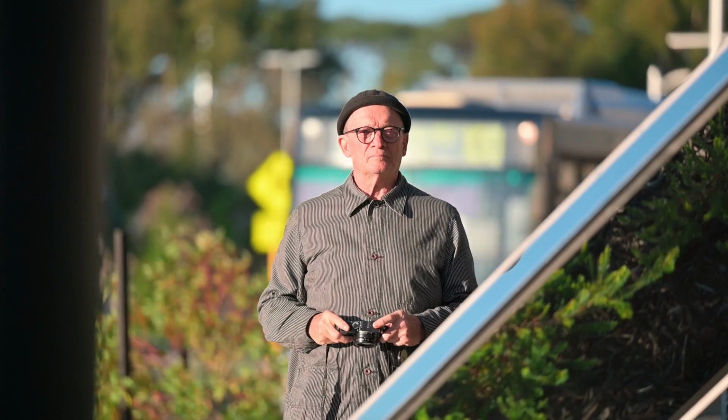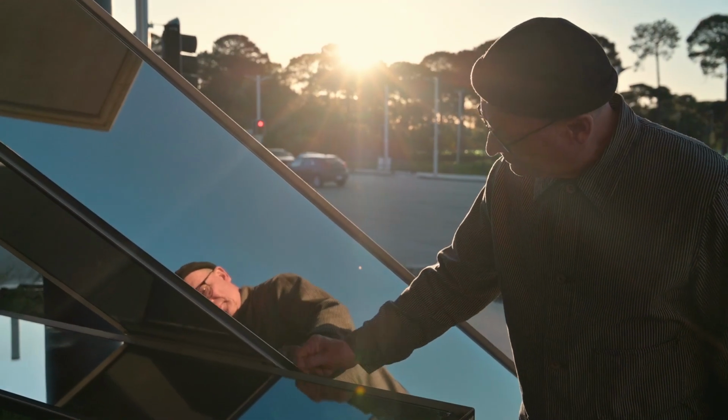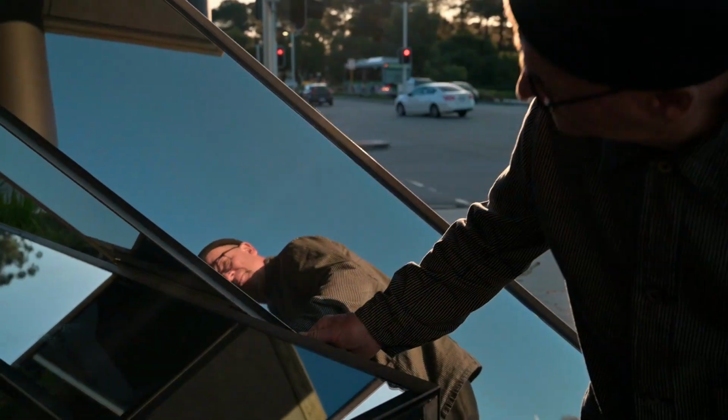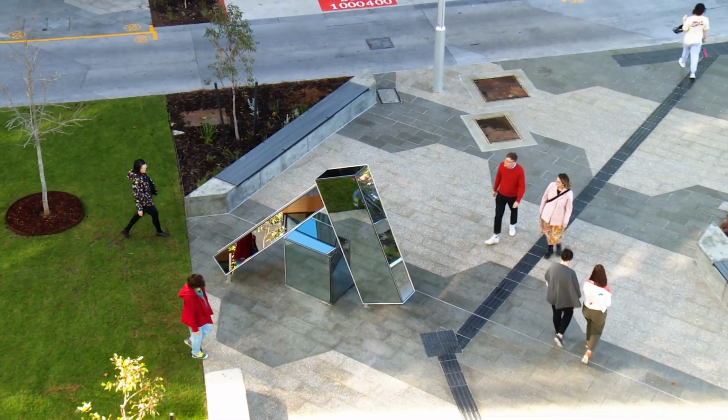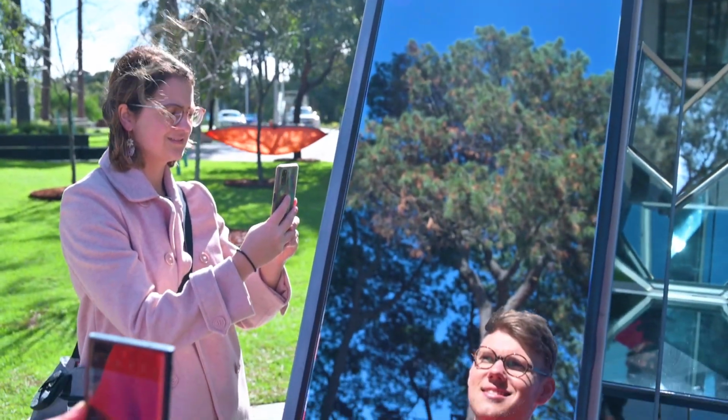It was always envisaged that a visual conversation, if you like, would exist between the viewer and the artwork. The way the viewer becomes an interactive part of the way the artwork interfaces with its surroundings. I'm extremely happy with the way that panned out.